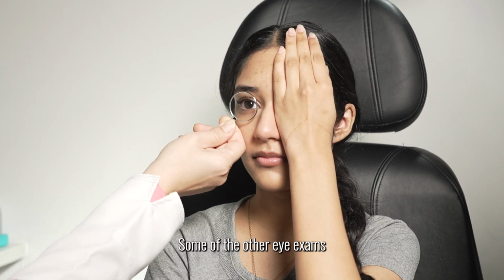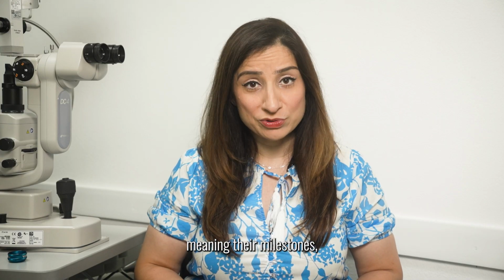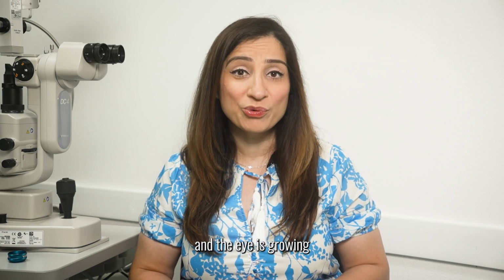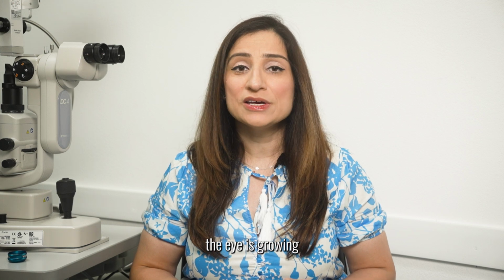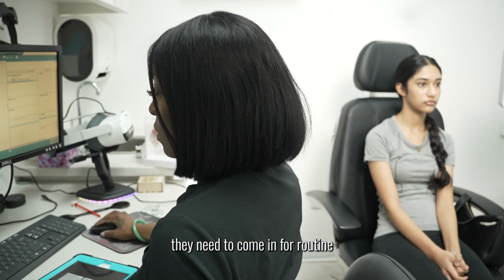Some of the other eye exams can include pediatric eye exams, where we're talking to parents about a child meeting their milestones, making sure that they were full term and the health is okay and the eye is growing the way it should. It is called emmetropization. It is a fancier way of saying that the eye is growing the way it should be. As the child gets older, they need to come in for routine eye exams.